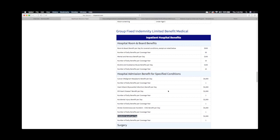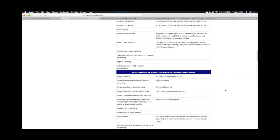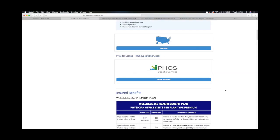So can they get the basic and plus with no issues? There's no waiting period. Yes, absolutely. There's no pre-existing condition exclusions. There's nothing there that would stop them from getting that. On the hospitalization, especially if they're bringing up a specific condition like that and they already have it, I would say no, it's not worth it. Right. And then with the PHCS network negotiated rates, they would also be getting those on the hospital services as well, correct? Yes. All right.